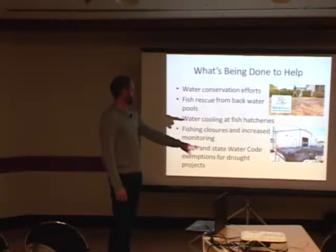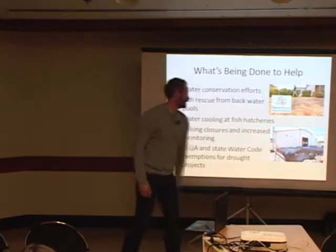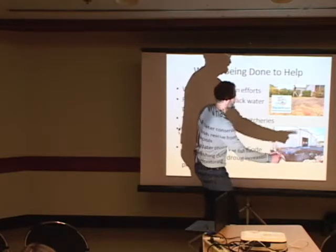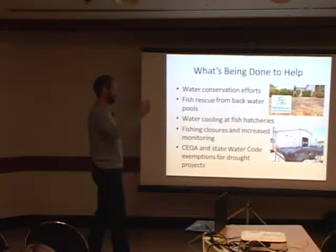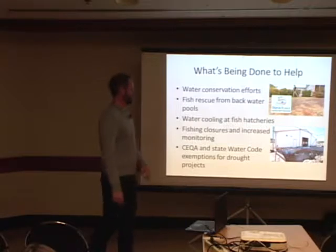Water cooling efforts, I mentioned like Nimbus Fish Hatchery. This is actually a photo of that site getting ready to install their cooler. This is an intake line down here coming out of the river. This is going into the hatchery facility, and they'll put their cooler in here. So they'll pull that warm water out of the river, cool it, run it through the spawning area, and then discharge it back out.